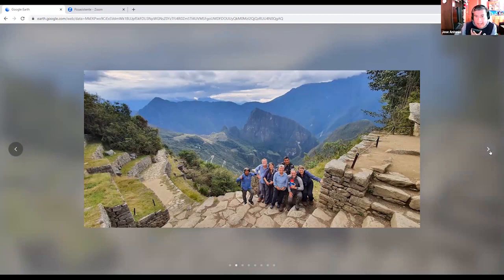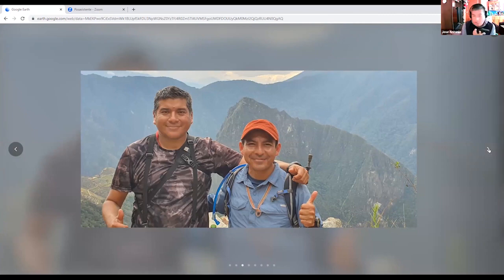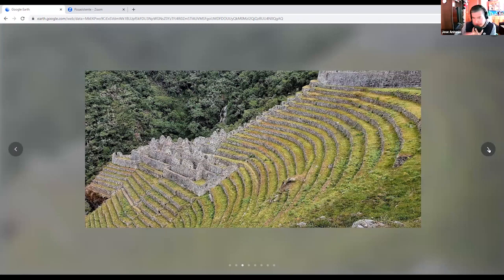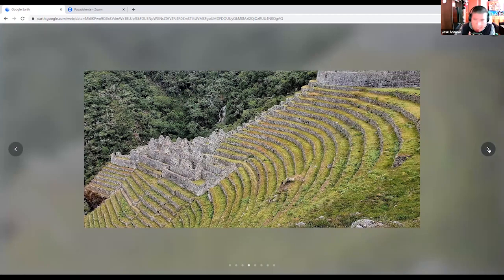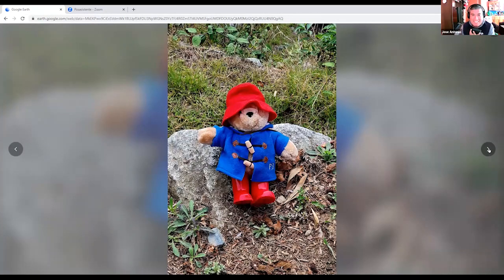Here's a picture of me with my local guide, Alvaro, an amazing guy that I always take with me on my tours. And here are some of the Andean terraces and Inca constructions that we get to see during our Inca Trail to Machu Picchu. This is Paddington Bear, taken by one of my clients last year, put there at the Sun Gate before we reach Machu Picchu.